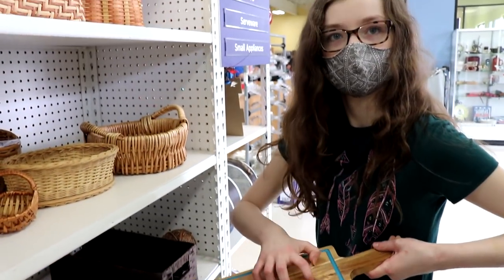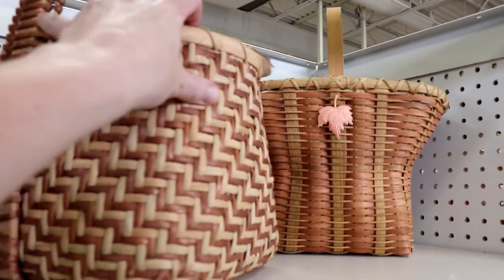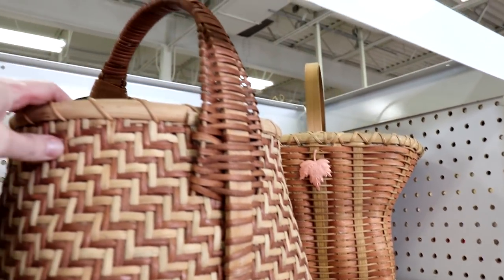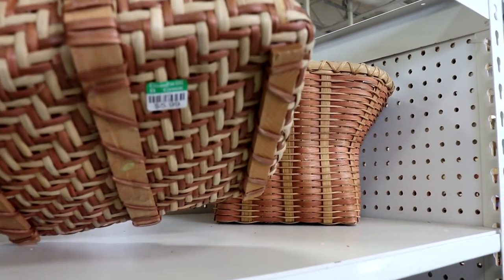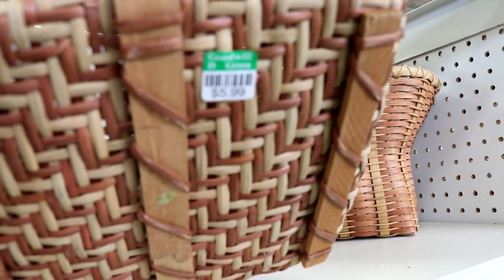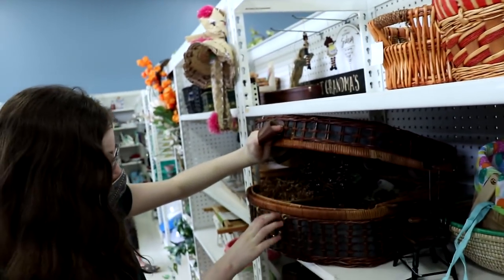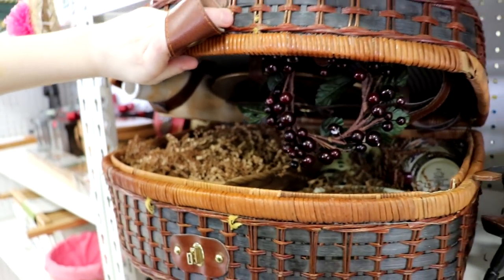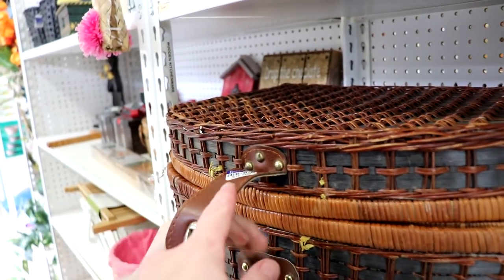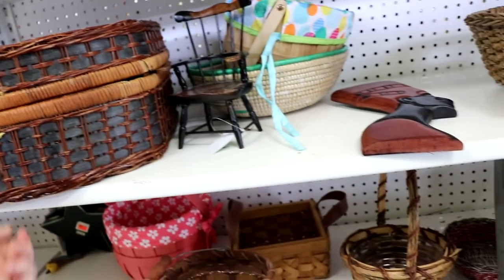What'd you find, Josie? Cutting board? Yes. We found the baskets, everybody. I think this one's kind of cool. That would have to come off, of course. $5.99. Josie wants you to see this. This picnic basket has all the goodies inside. How much is it, Josie? Right there. $9.99. $10. Yeah.